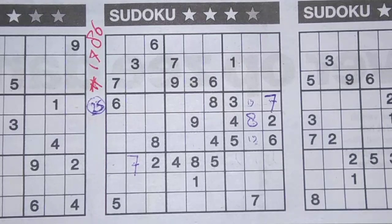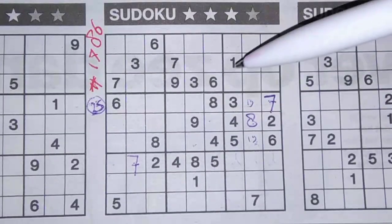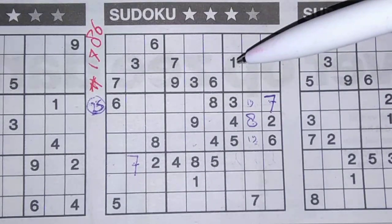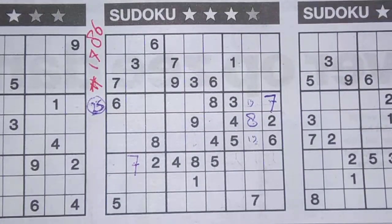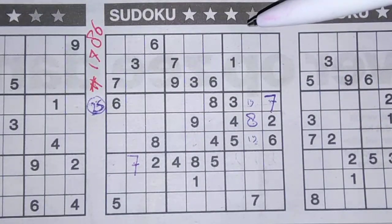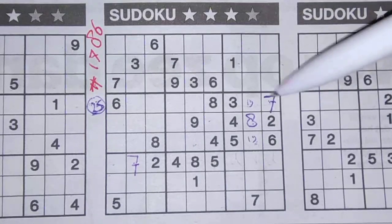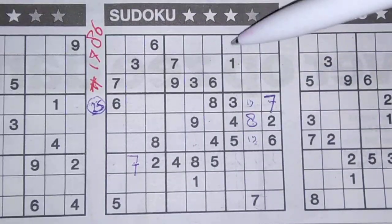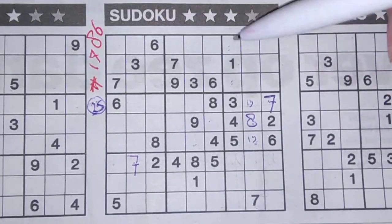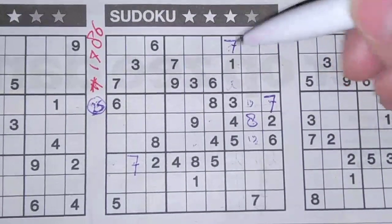Then 7 in the last column, 7 in the column next. So in that column, the only two places for the 7 should be here or there. We see there is a 7, so no 7 there. 7 should be here.